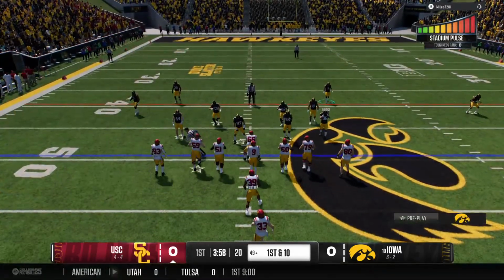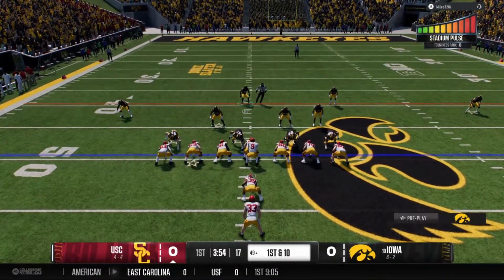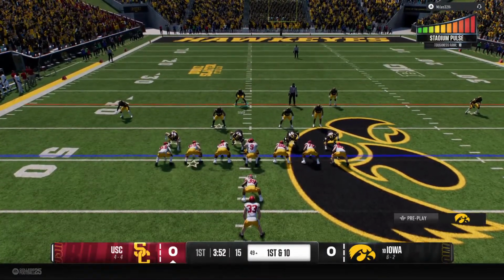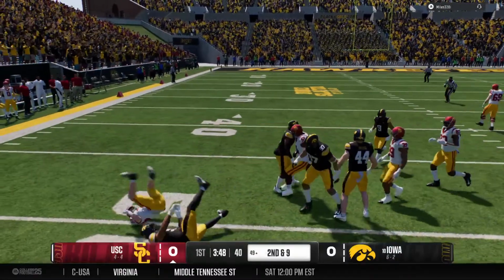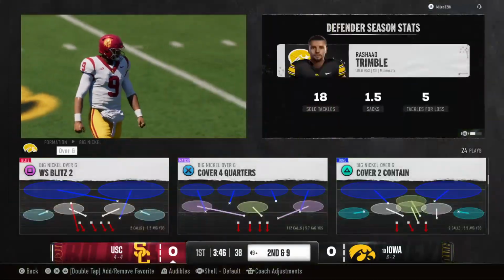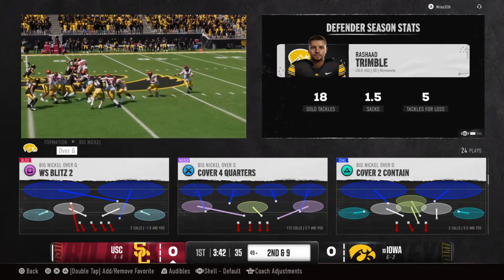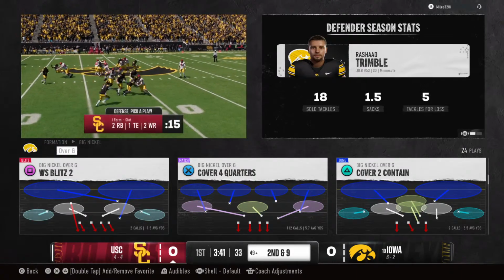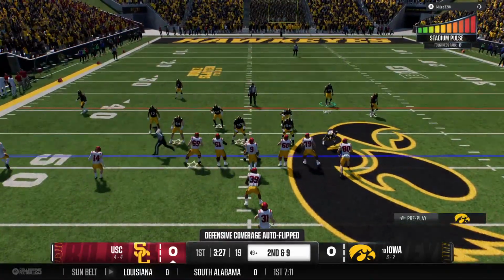The Trojans will have it 1st and 10. They're getting this guy lathered up. Just a solid stop by this sophomore. I like feeding my guy. I like getting my running back touches, feeding him the ball so he can break some of those big runs. But I'm also okay with these little ones. Set the tone, stay balanced.